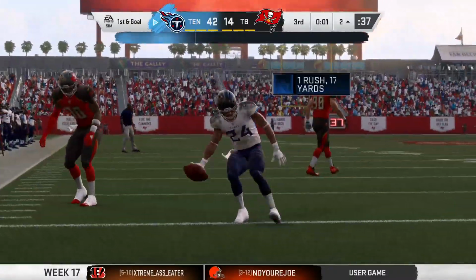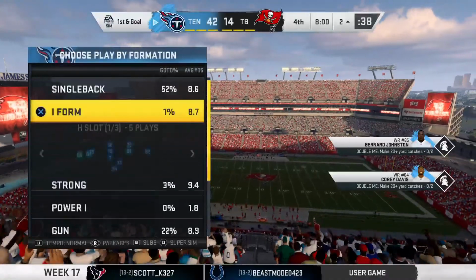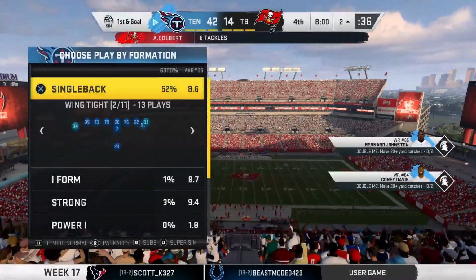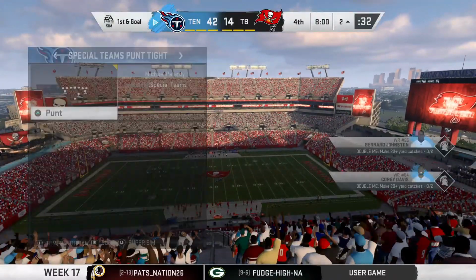That one good for 17 yards. And now they've got it 1st and goal. Back now in Tampa. A lot of folks starting to make their way to the parking lot. Their guys trail big here to begin quarter number 4.